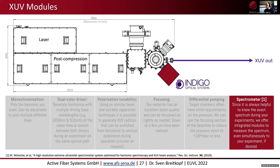So you can even monitor during operation. Yeah, you could use a fraction of the light, or you can switch between the actual output and the spectrometer, and you can monitor the spectrum before you start your experiment. So these are all modules that we have available and can be integrated into the device if desired.